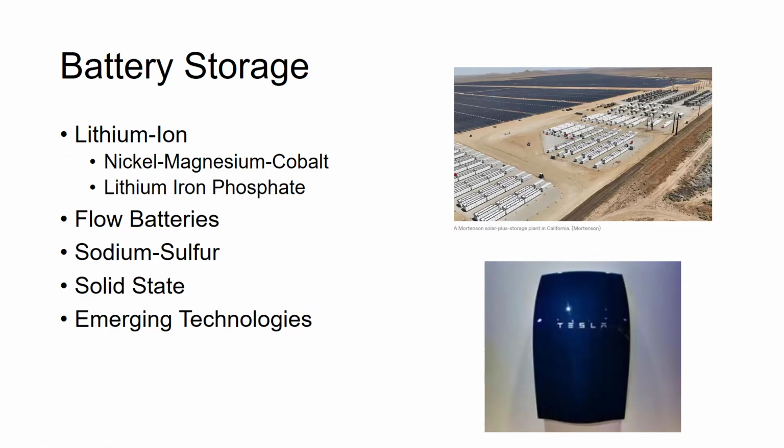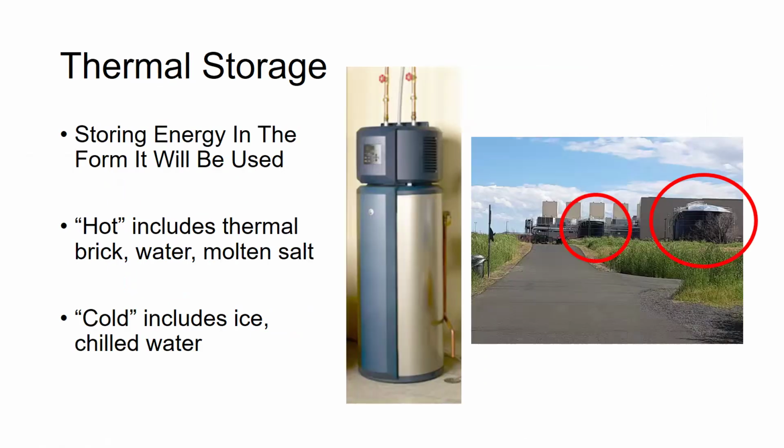They don't hold as much power per pound, but they hold a lot more power per dollar. For stationary installations like this one at a solar farm, lithium iron phosphate is a better choice. But there are also flow batteries or chemical batteries, sodium sulfur batteries, solid state batteries, and a host more emerging technologies coming into the market. And I'm not going to predict what the successful technologies 10 years from now are. The evolution of this technology is moving too fast to predict that far out.